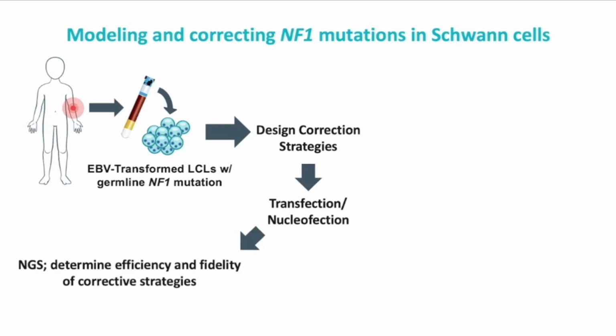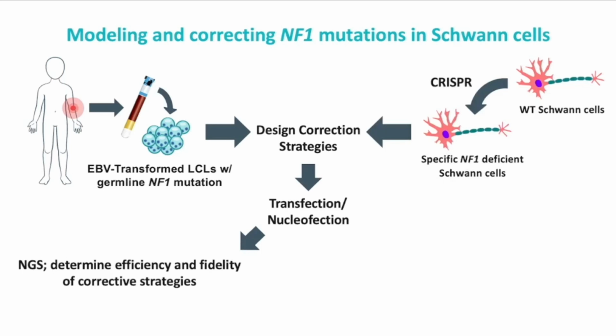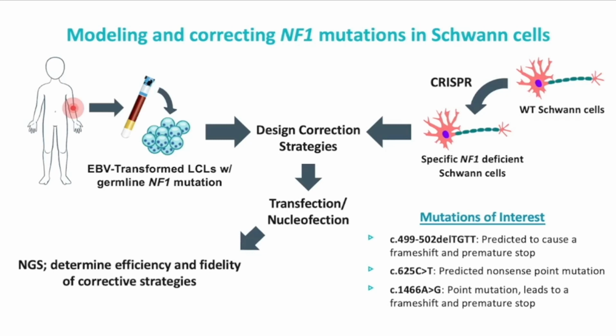In the absence of patient-derived cell lines, we've taken an alternative approach using immortalized human Schwann cell lines from Peggy Wallace and Amit Hoke, which we can CRISPR to introduce specific NF1 mutations of interest. These cells then serve as the template for designing our corrective strategies. As proof of principle, we've selected 3 mutations to model and correct, 2 point mutations and a small deletion.